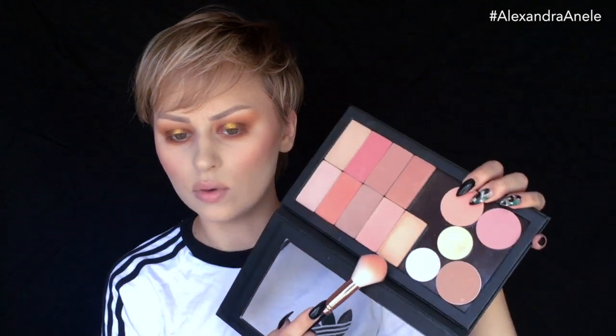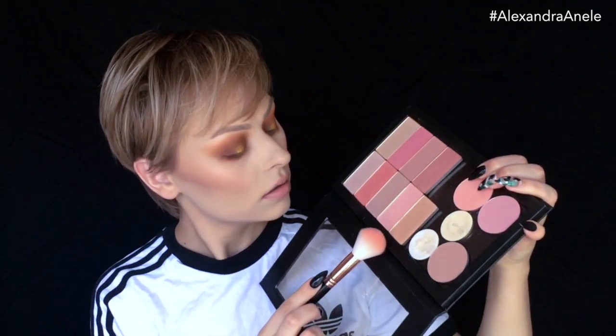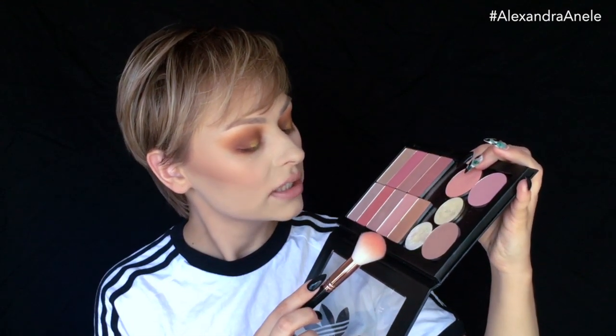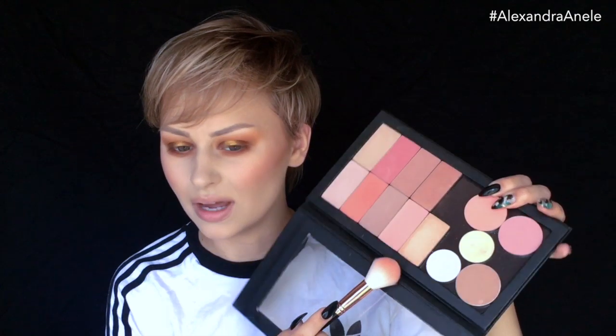And you know what? I'm actually going to go over that with this gold shade right here. I also don't know what that's called, but it's a really nice gold shimmer. I think it's supposed to be a highlighter, but it's too dark for me to use as a highlighter, so I'm going to do it over my blush, just to warm it up. Make it a little less pink and a little more warm.